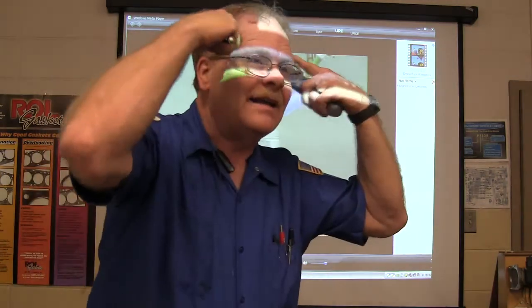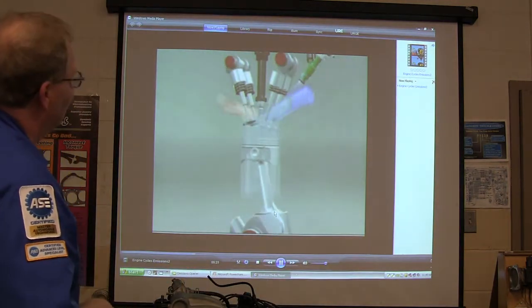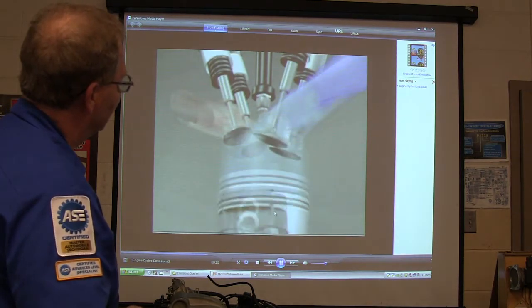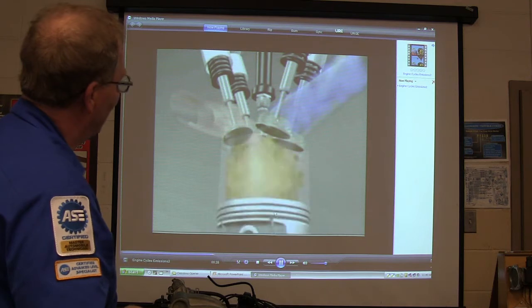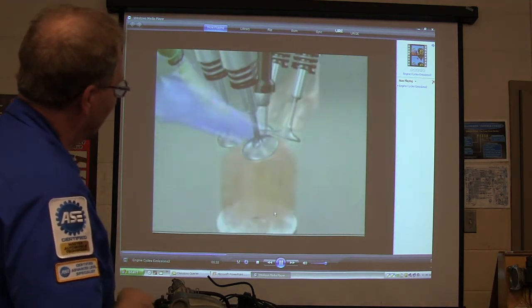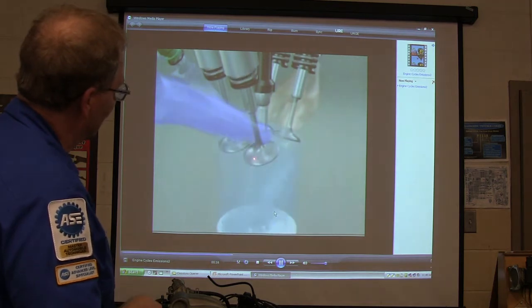Get it in your mind. That's why I got this showing over and over again. Intake, compression, power, exhaust. See how those valves open and the exhaust goes out? Intake. Now the air fuel sprays. It's stored for a minute.